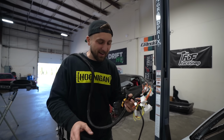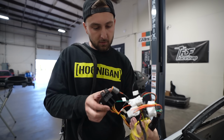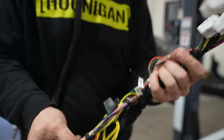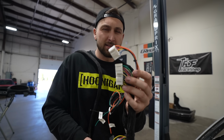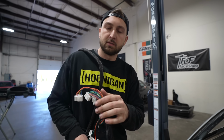Like it. So we're just gonna get right after it, and we're gonna first start off by shoving this thing into the firewall, and right here is pretty cool if you wanna look at this, right? I actually got this made for the stock ECU plug. I think the DC5 plug is the most common one, which a lot of guys would use if you're using a Honda ECU, which is very common.